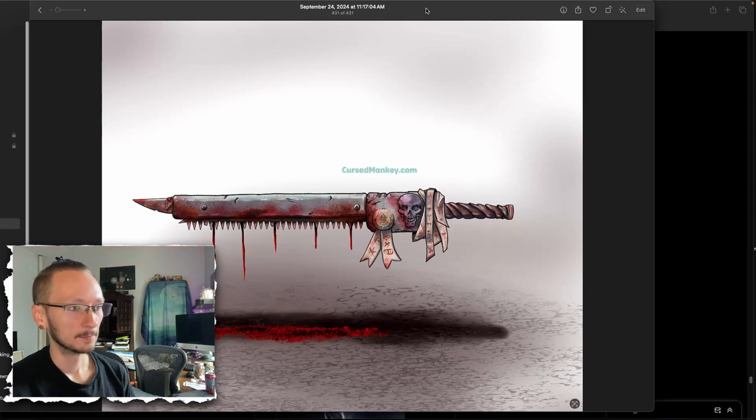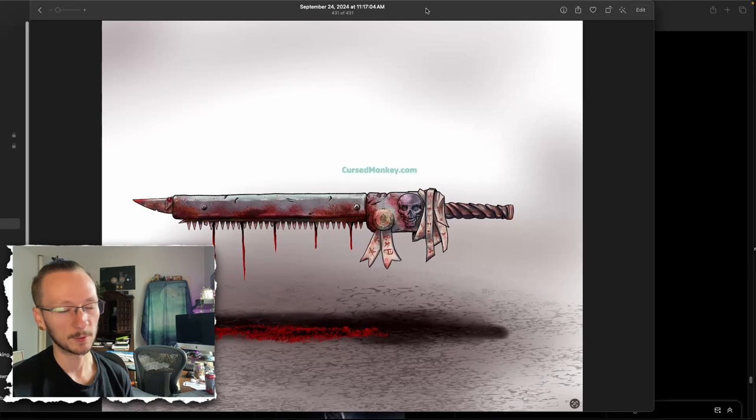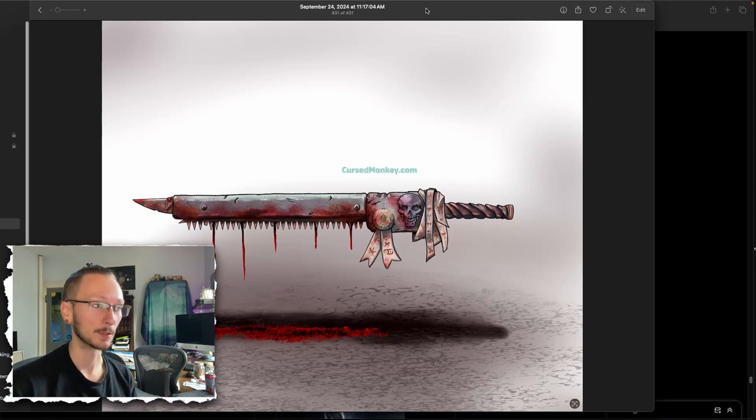And I thought this was really cool. I think I nailed the aesthetic that I was going for. I love the Warhammer universe, and I had a lot of fun drawing these swords.